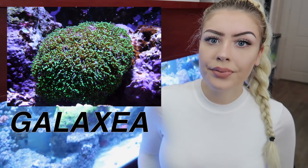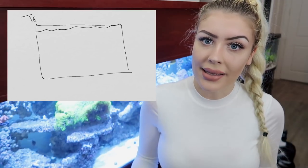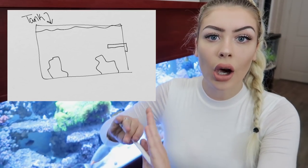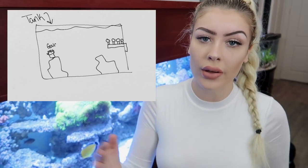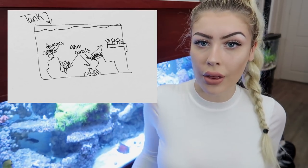Corals do have different temperaments. Some are more calm while others are more aggressive. An example of an aggressive coral is a galaxia. Galaxias have big sweeping tentacles that come out at night and they will sting other corals, they will sting anything. So this is important to know when keeping a galaxia, because you want to keep it in your tank away from your other corals. So then all your corals are safe, it can grow, it can reach out for food without harming other corals, things like that.